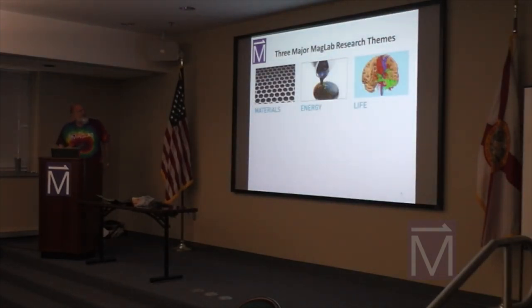We have three major MagLab research themes. You can characterize all the research that's done here in three categories. Some research falls into several categories. One is materials, the other is energy, and the third one is life. And these are rather broad categories so that they can capture everything.